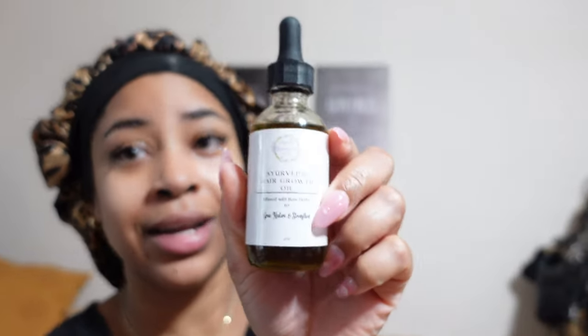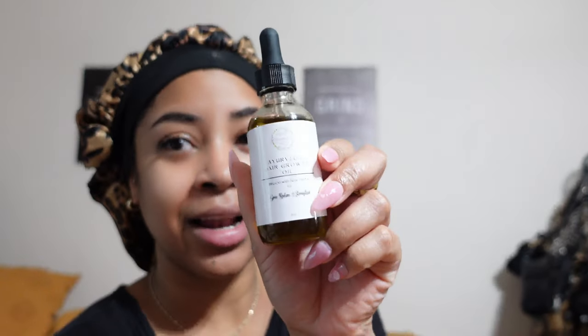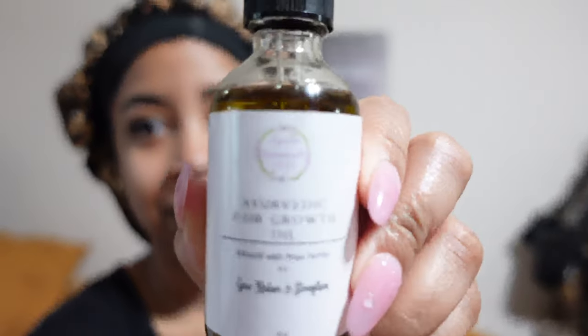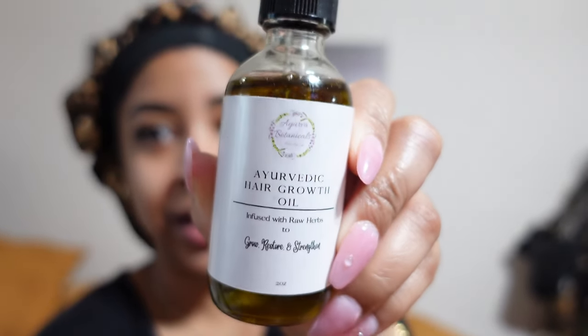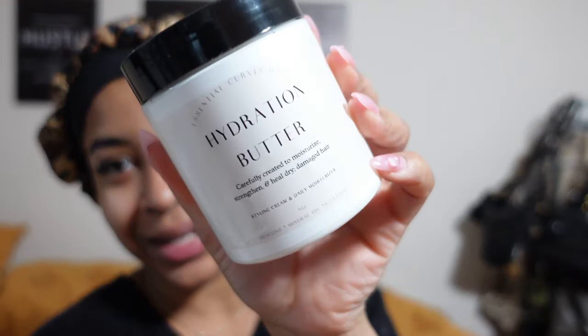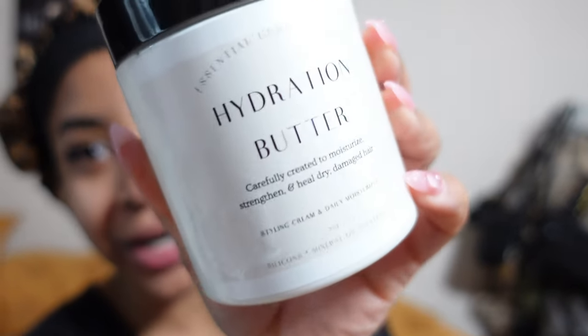I've been supporting a couple more small businesses. Ayurva, hopefully I'm pronouncing it right. I feel like I never pronounce it right, but I don't know if you guys can see it. This is her hair oil. I use another one from Essentiacurveehair. Go and support her business, with Lavish Curls too, because she has some good stuff that I want.